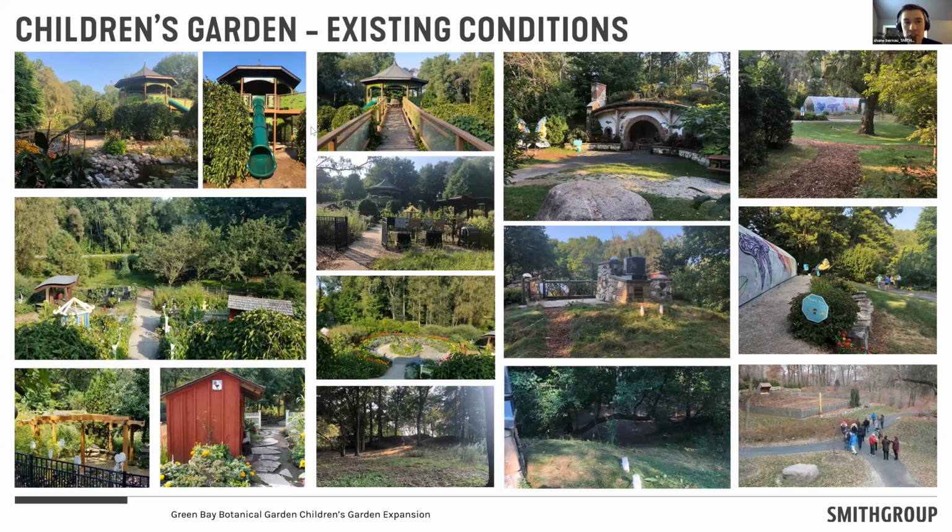Here's that 2-story pavilion in the upper left. Another familiar feature is the Hobbit house and the restrooms in the upper center. And there's other really wonderful pieces to this garden. Mr. McGregor's garden with his shed and the vegetable garden and some of these lovely little spaces under pergolas.